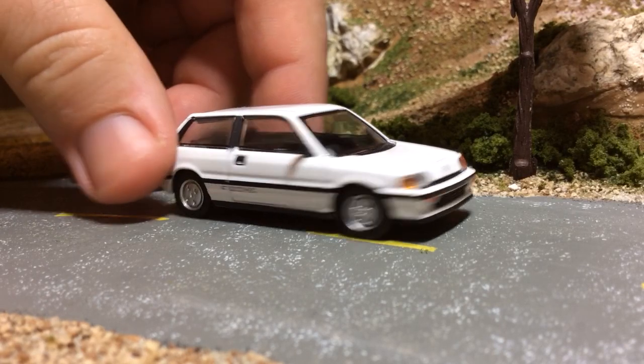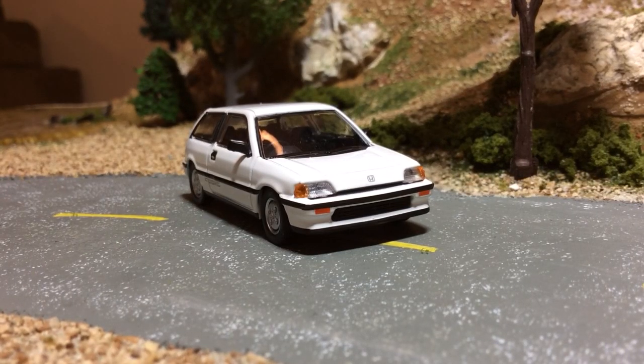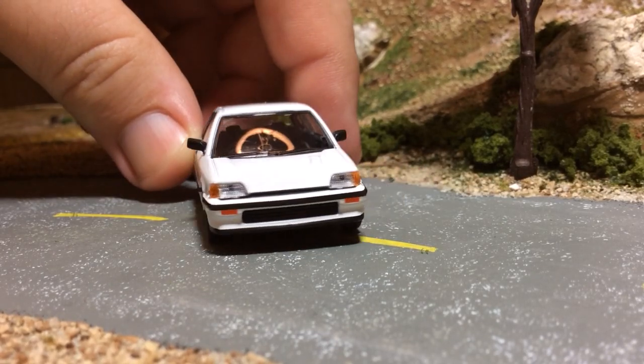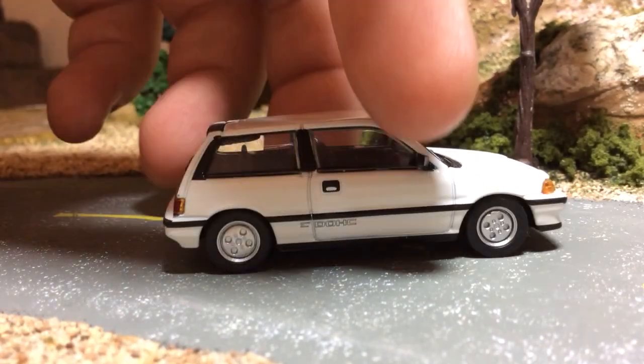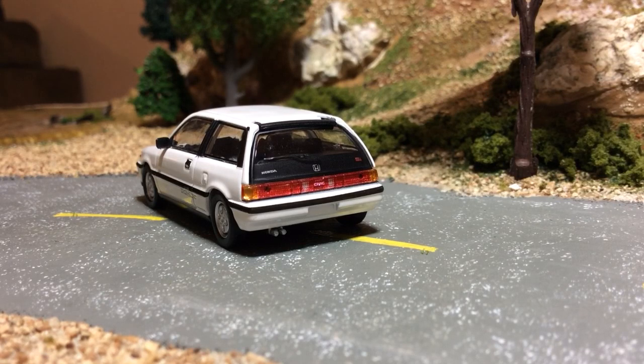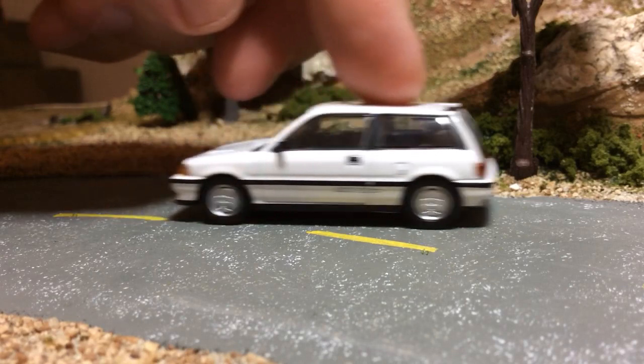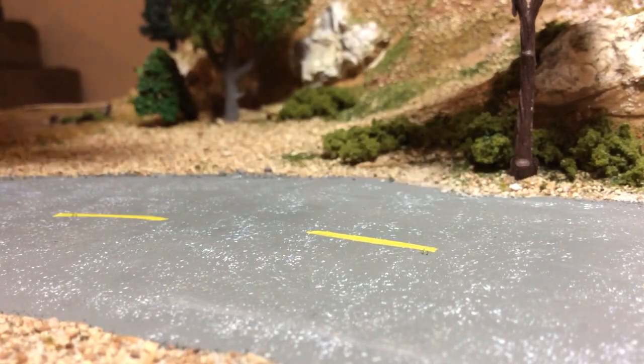But this one here is really tough to find, and if you do find it on eBay, it's going to be probably $30 to $40. If you find it for less than that, you scored a deal. Nice transparent lens inserts on the headlights and taillights. Just a really cool little car. What I would like to get is like a 1990 Honda Accord station wagon. I would love to see TLV or Kyosho cast that. But that's a cool little Honda Civic.